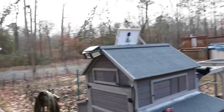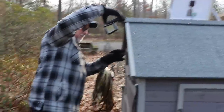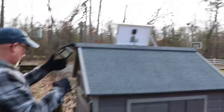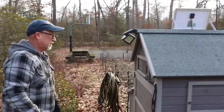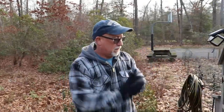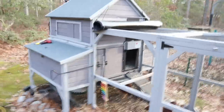Yeah, there's an awful lot of solar things around here. I might have to tilt this. I can't go back there for the camera. Oh no, this could get tilted down more. Oh, that's sweet. There you go. That's solar. What even is that panel on top for? The door. I have a solar panel door. It's a solar door. Yeah.